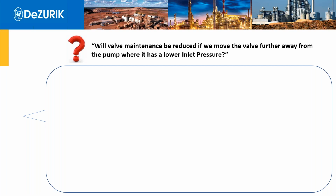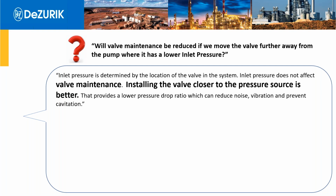Will valve maintenance be reduced if we move the valve further away from the pump where it has a lower inlet pressure? Inlet pressure is determined by location of the valve in the system. It does not affect valve maintenance. Installing the valve closer to the pressure source is better. That provides a lower pressure drop ratio, which can reduce noise, vibration, and prevent cavitation.